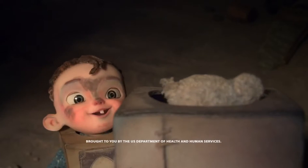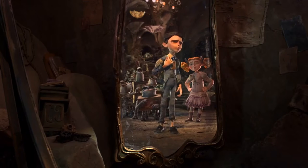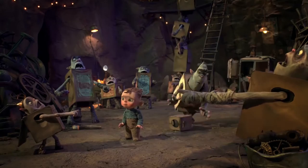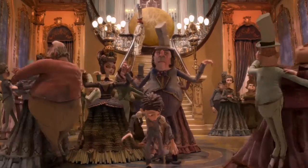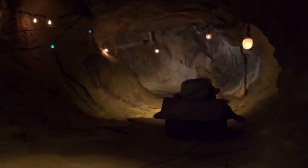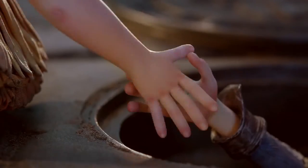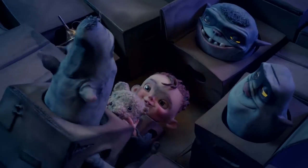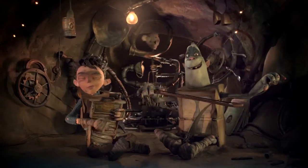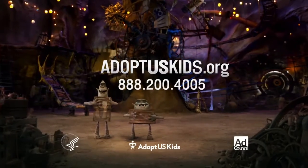If you want to be a parent, it doesn't matter how you play, what you wear, how you dance, or even what direction life takes you. You just need to be there. You don't have to be perfect to be a perfect parent. Thousands of teens in foster care don't need perfection. They just need you.